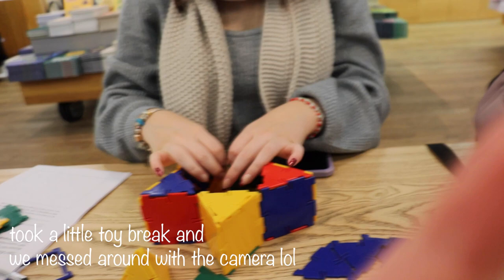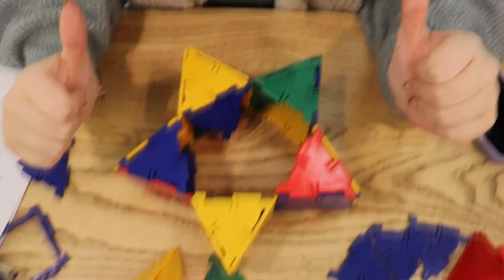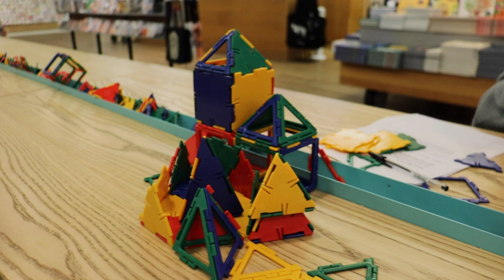Why is this so saturated? Is it on menu? It's supposed to be a star, but it's a bit red. I kind of moved it a little bit. Dude, why is it so zoomed in? I don't know, that's just how it is.